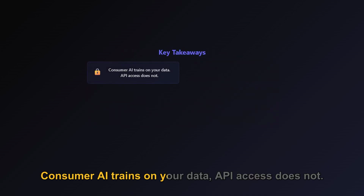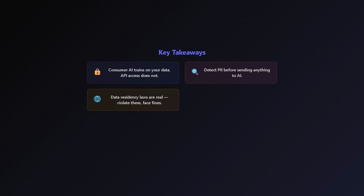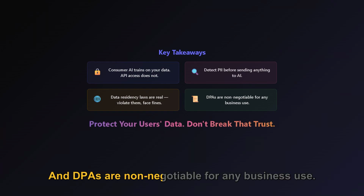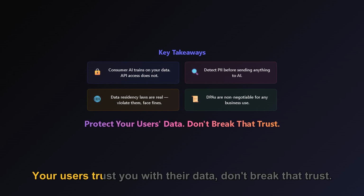Let's recap. Consumer AI trains on your data, API access does not. Detect PII before sending anything to AI. Data residency laws are real, violate them, and face fines. And DPAs are non-negotiable for any business use. Your users trust you with their data. Don't break that trust.